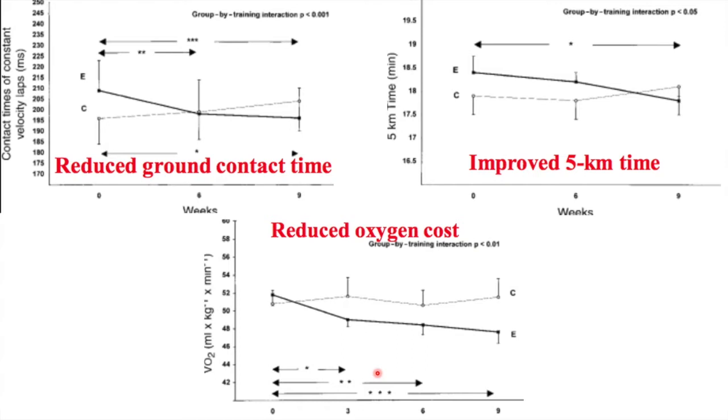And what that study found by the end of the training was there was reduced contact time. So as I said before, we want to be able to produce as much force as we can in a minimal amount of ground contact time. So this paper actually found that they reduced their ground contact time. So we're spending less time on the ground. So we have more steps where we can produce force and propel ourselves forward. It's improved 5K time, and there was a reduced oxygen cost. So from that, we've reduced our ground contact time, improved our 5K time, and that comes at a lower oxygen cost.